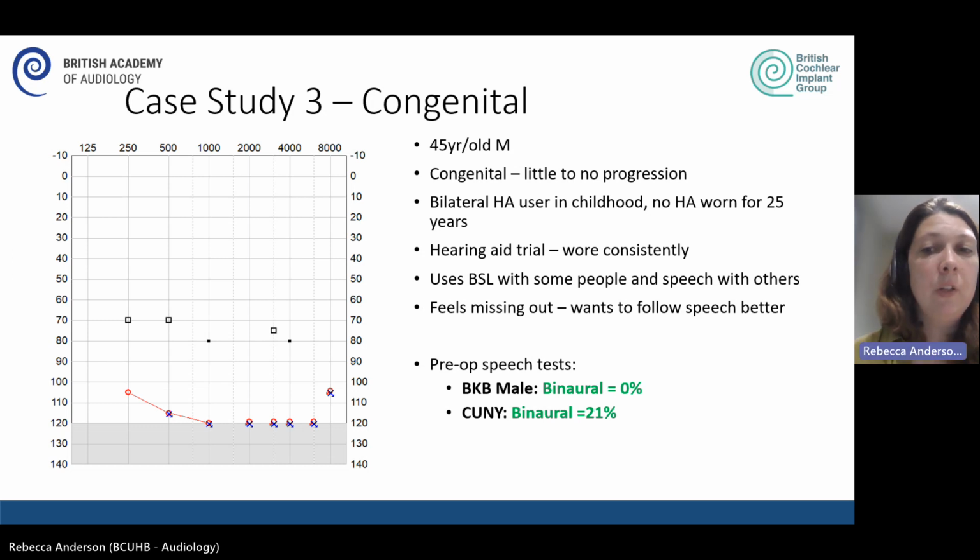CUNY was recorded at 21%, and his main aim was to be able to lip read better.